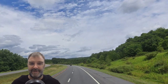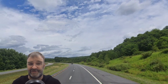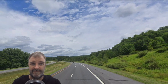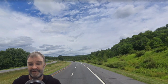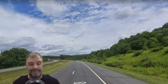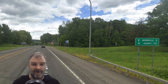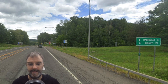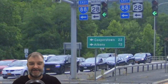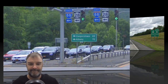Beautiful view right here of the Catskills, that general area. And also I'm showing this to show you this is where a mileage sign should be based on usual patterns, but this road is really stingy about mileage signs, so we don't have one here. At another random interchange, we see it is Albany 102. And further down the road, we get Albany 72, Cooperstown 22. So going this way for Cooperstown as well.